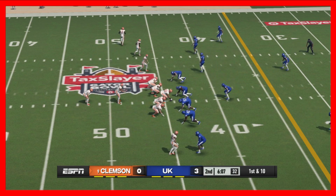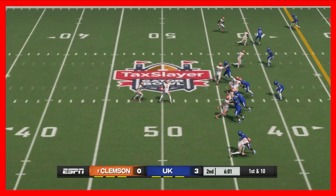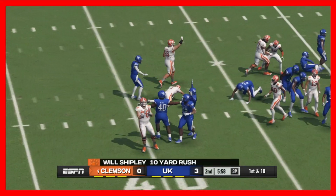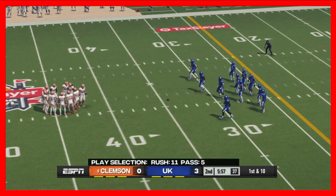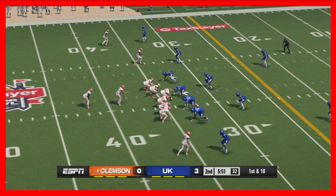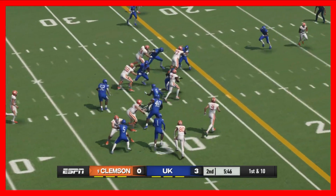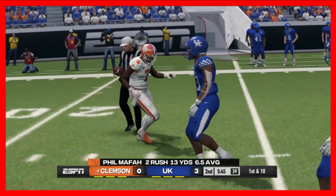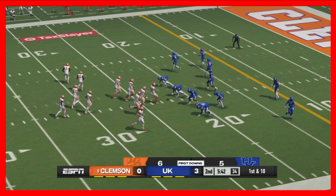Mike five. They're not ready for this, man. Fox two. He gets to about the 34-yard line. Makes his way to about the 22. From the 22-yard line, first down.